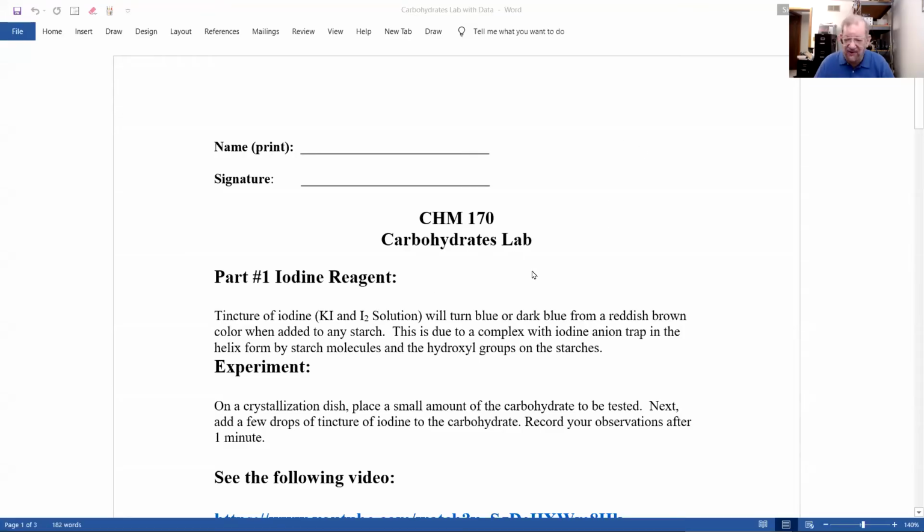Everybody see carbohydrates lab on your screen? Thank you. All right. Now, how do you identify a carbohydrate? You use tincture of iodine, which is potassium iodide and iodine solution. I'll explain why in a second. Use this mixture. And this mixture will turn from a reddish brown to a dark blue, really more dark blue, so dark you may even think it's black when added to any starch.